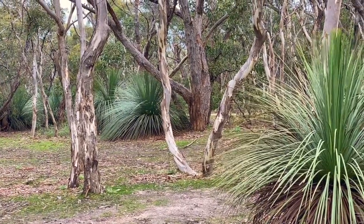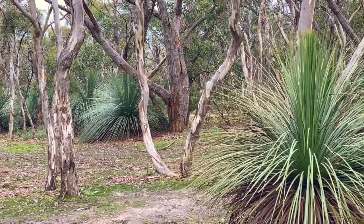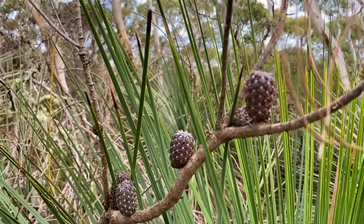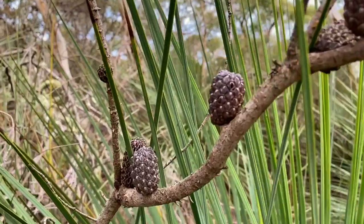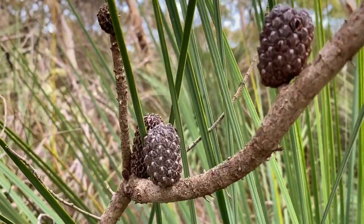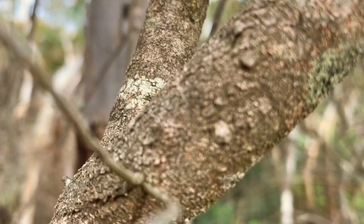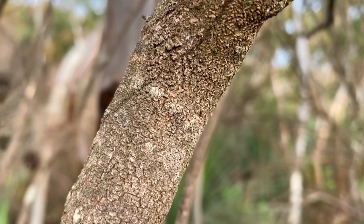I bought a brand new iPhone 11 and I'm loving the camera. Check out the clarity of the nature, the close-ups, how we can get the real detail in the wood and leaves and whatnot. So, yeah, hope you enjoy the video.